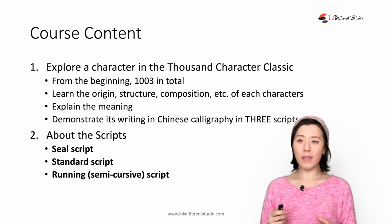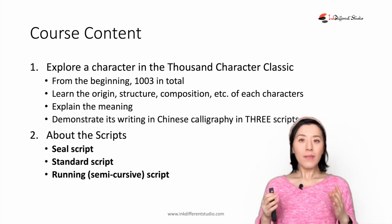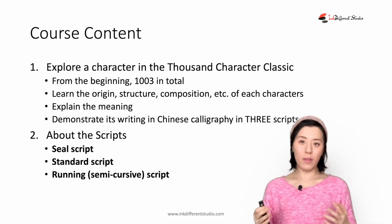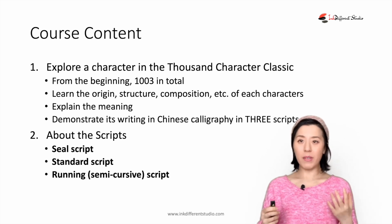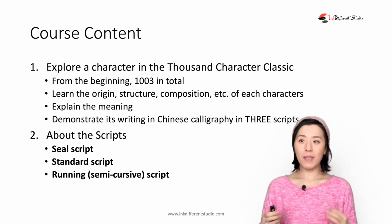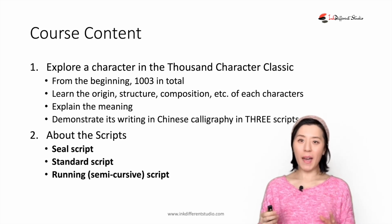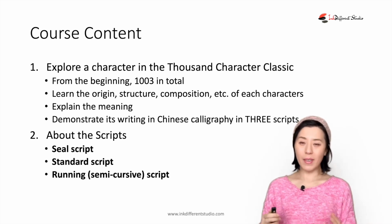It is characterized by its clarity and readability. It serves as the cornerstone of contemporary Chinese writing. Next, we have the running, or the so-called semi-cursive script. This kind of script is known for its fluidity and expressiveness. Mastering this style offers a pathway to a brilliant and personalized handwriting technique, adding flair and character to the written word.